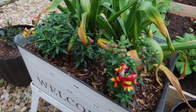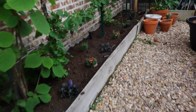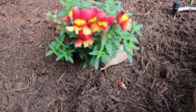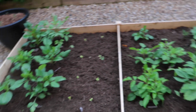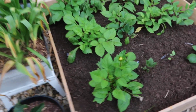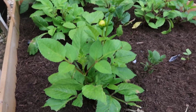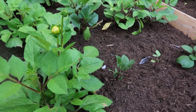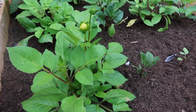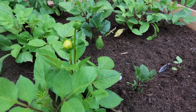And then we've also got the snapdragons, which are so pretty. This one over here, look at, I mean, they're small, but the color is so beautiful, so vibrant. I cannot wait for all of these to flower, and tell me in the comments, what do you guys think? When they're this small, you're supposed to cut the buds off because you want the energy from the roots to go up into the leaves and make it more flourishy. But oh, I just can't bring myself to cut those.